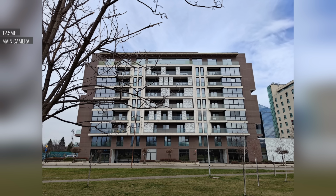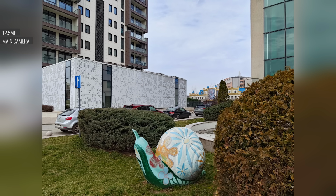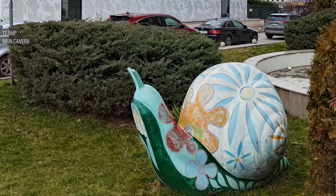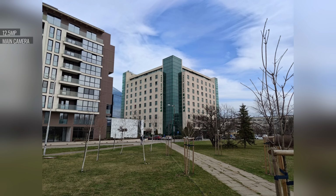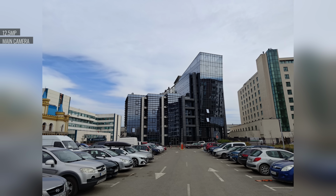It captures stills at 12.5 megapixels due to pixel binning. These photos are solid overall, but nothing to phone home about. Colors are nice and natural here, and the detail is good, but it could also be better. There is some aggressive sharpening, leading to a slightly overprocessed look when you zoom in closely. The dynamic range and contrast are alright.